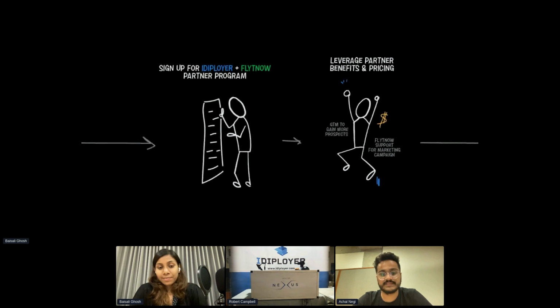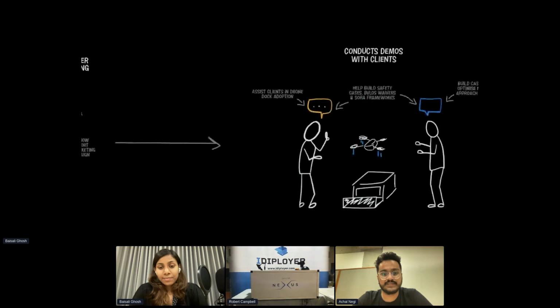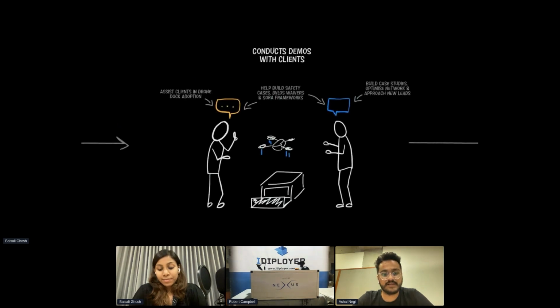As you get started with this and get access to the IDIPLOYER, in the next slide we'll see how you can actually conduct flight demos. So you can assist clients with drone dock adoption, where you start conducting these kinds of demos and start educating them about this technology. We can help you build the safety cases as well as waivers or the SORA frameworks, and build case studies to optimize network and approach new leads. As you show it to more and more clients who are expecting this kind of technology, they come back and place an order for a few more stations.